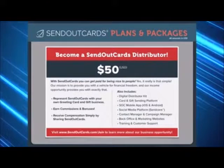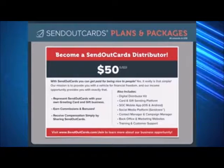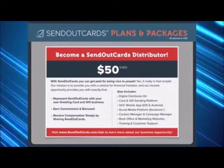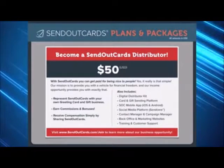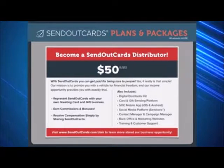And if you want to share Send Out Cards with others and get paid to do so, you can become a distributor for a fully refundable application deposit of $50 with an annual renewal fee of just $59. You will get everything you need to build a successful business, including a card and gift sending platform, the mobile app, and our social media platform, Sincere, all for free. A contact manager, back office and marketing websites, training, and customer support are also included.